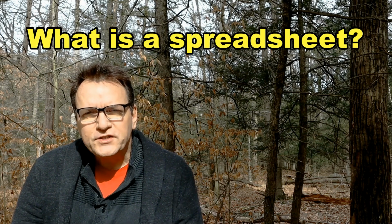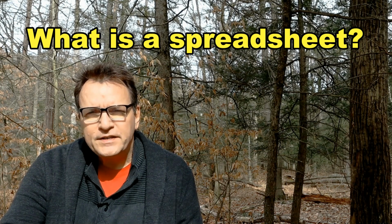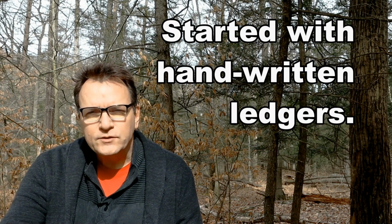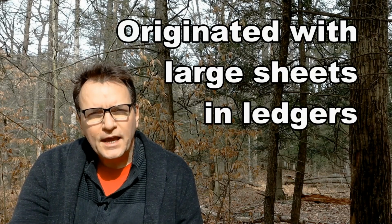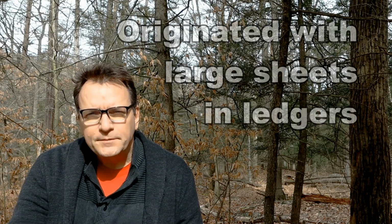What is a spreadsheet? Before computers, information was often written down in special notebooks called ledgers. They had pages divided into rectangles where you wrote information. This is an example of one. These ledgers were often quite large and needed to be spread across a desk. They were also spread across 2 pages sometimes, like a newspaper. This is where the term spreadsheet originated.